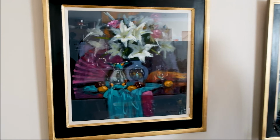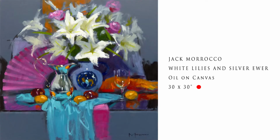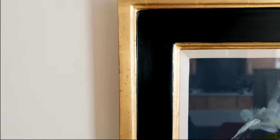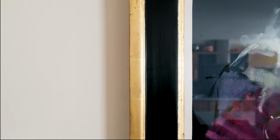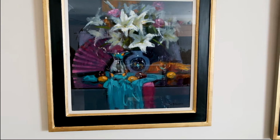Look at this. So here we go. This is gorgeous. This is White Lilies and Silver Ewer. It's 30 by 30 inches, so that's roughly, including the frame, about 40 by 40 inches. Not everybody can paint with the confidence which allows you to put orange, almost a fuchsia pink going on towards purple, turquoise together, and whites. And they don't date. You know, the Moroccos, I think that's why they do so well at auctions as well. They're classic, important pieces of art.